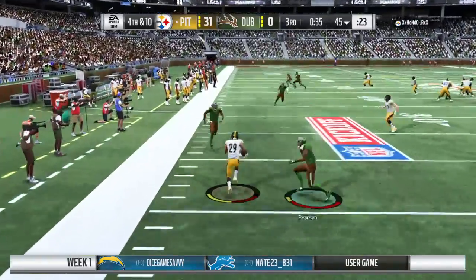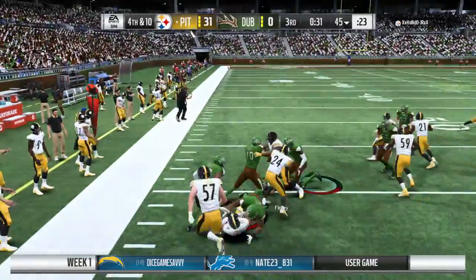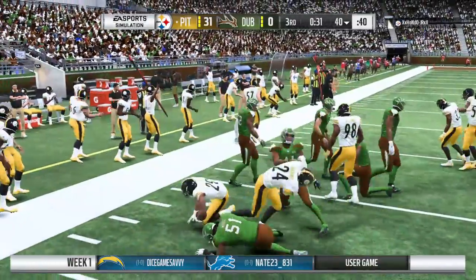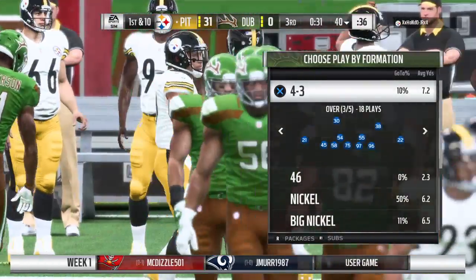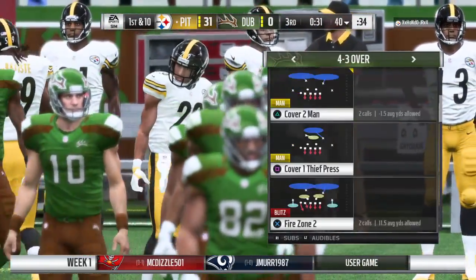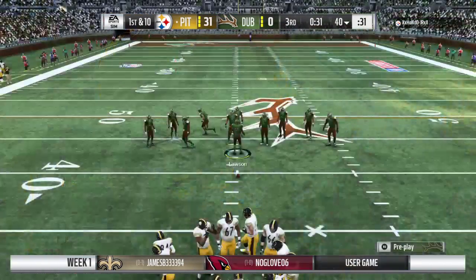He'll field this at the 5. 35 yards on the return. Picked up some good blocks as well. And out will come the offense as they take over. Pittsburgh's offense now heading back out onto the field. They were forced to punt last time.